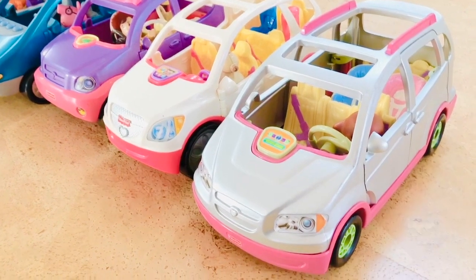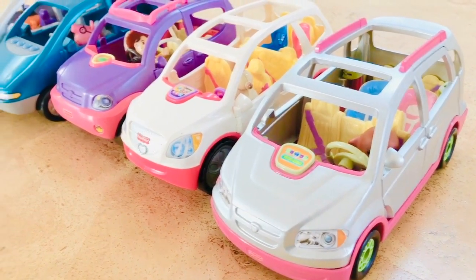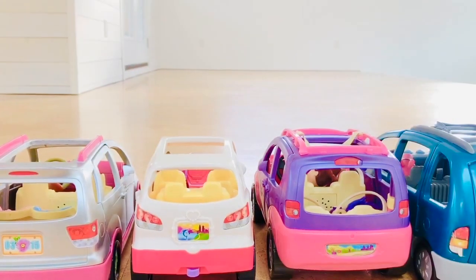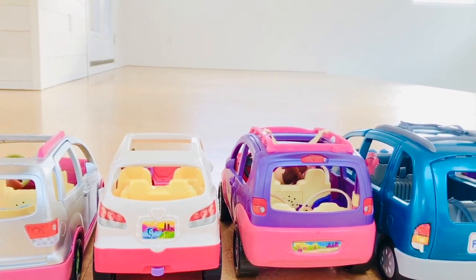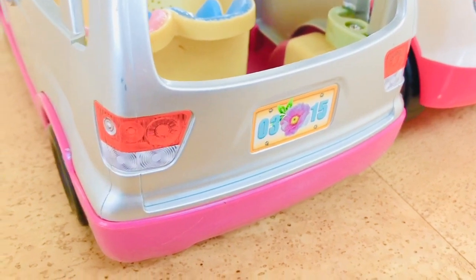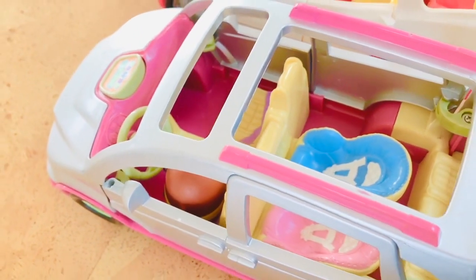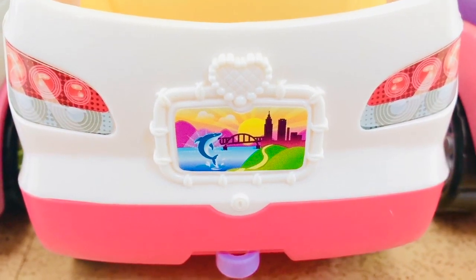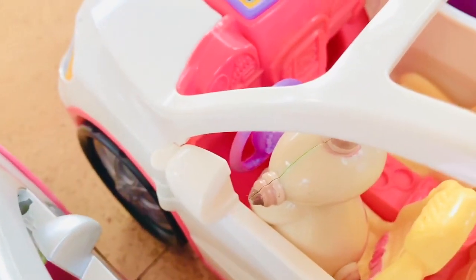Today we have five Fisher-Price SUVs and vans. There are different characters in each car. We will see which one drives the farthest with one push. In the silver SUV, we have Dougie. In the Dolphin Water City white Fisher-Price SUV, it's Macapaca.